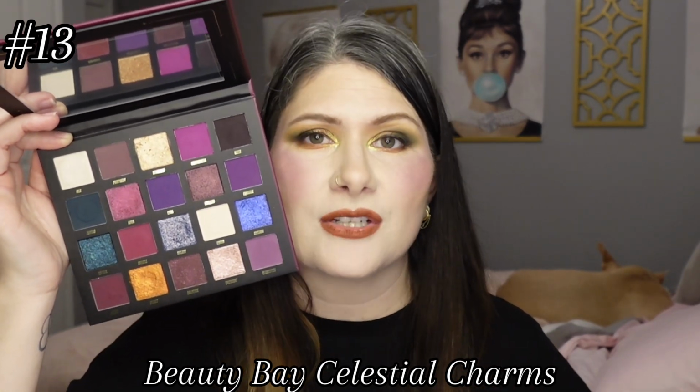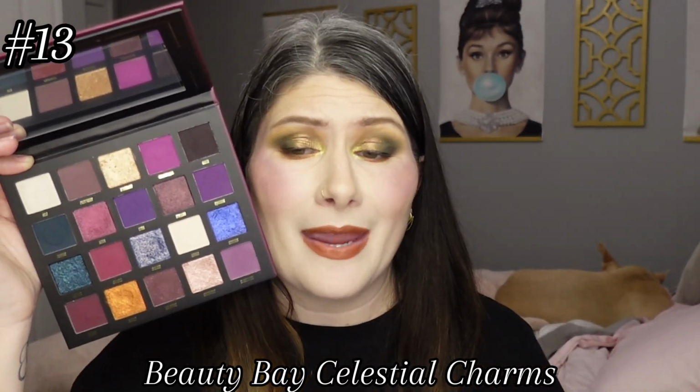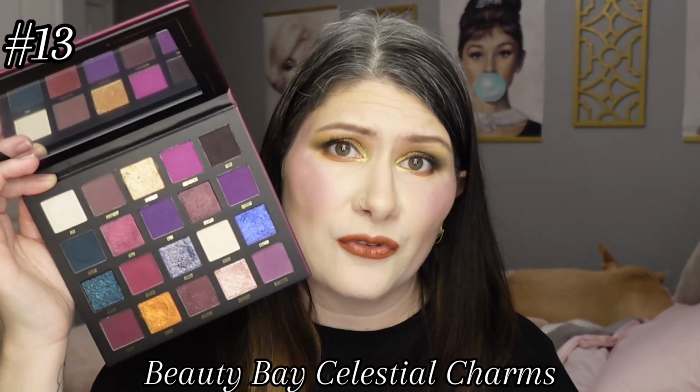I like a palette to go from light to dark and everything in between, because that's how I like to do my makeup. But if you like to do really deep, colorful looks, this is a beautiful palette, especially if you love the shade selection in here.